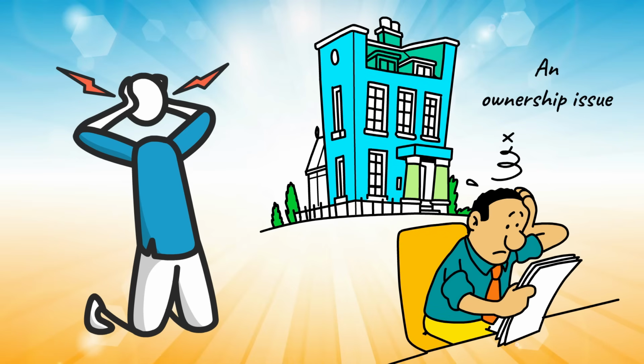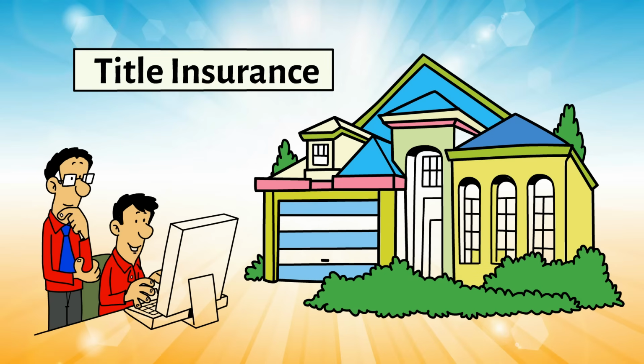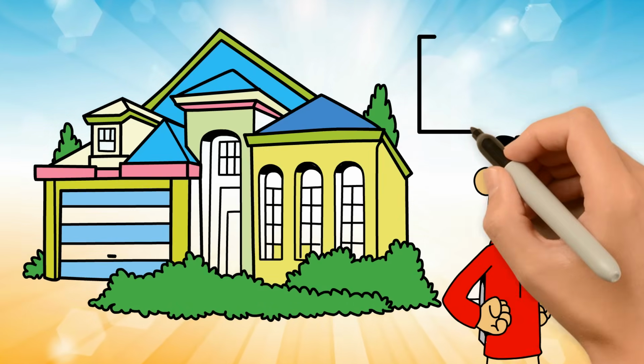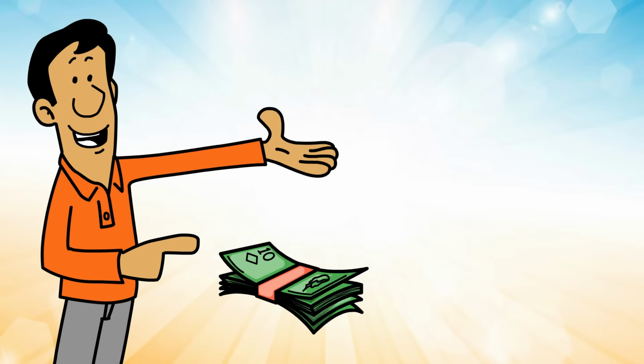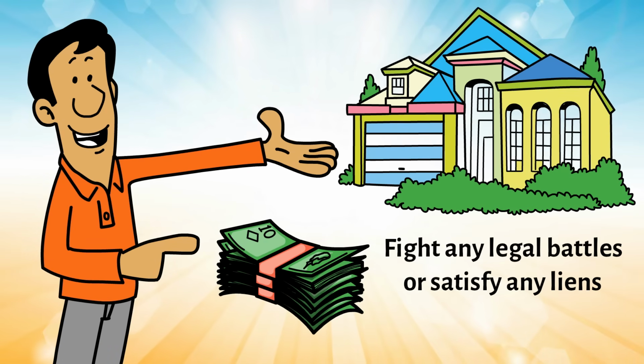The bottom line is that title insurance is a necessary evil. Lenders require it, and owners should always have it to protect themselves against any claims on the property. Even the best title examiner can miss an issue, or it can come up after you buy the property. Title insurance protects you financially so you can afford to stay in the home, fight any legal battles, or satisfy any liens that may come up later.